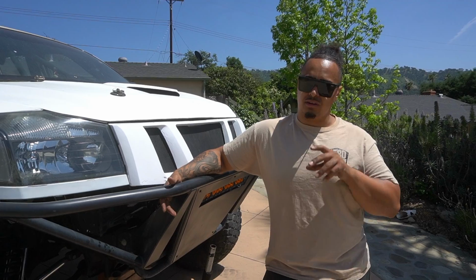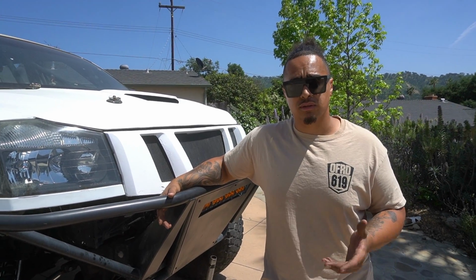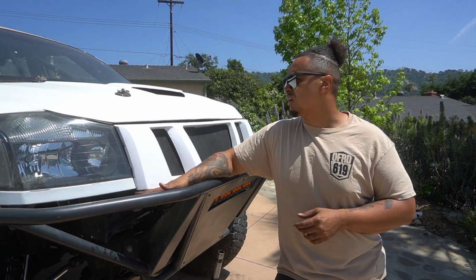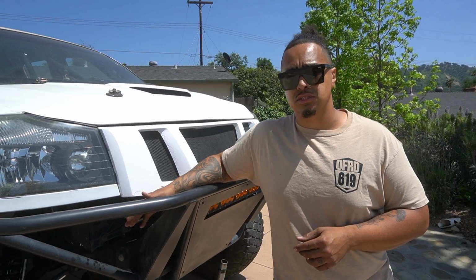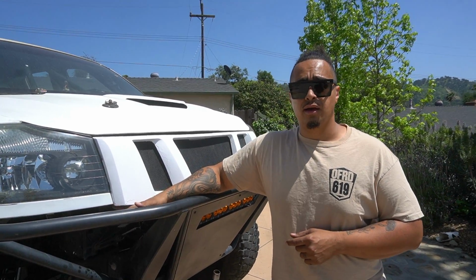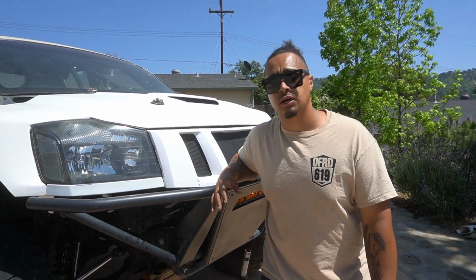Hey, I need to protect myself because there's nothing more important than protecting the person driving the truck. Otherwise, it doesn't matter. It's just a vehicle at the end of the day. So you need to put your life first and spend the money on the cage. Cages are expensive for a reason. They need to be done right. Everything needs to be laid out right. They need to be the right material for the right weight of the truck.